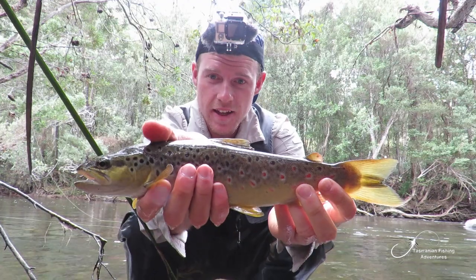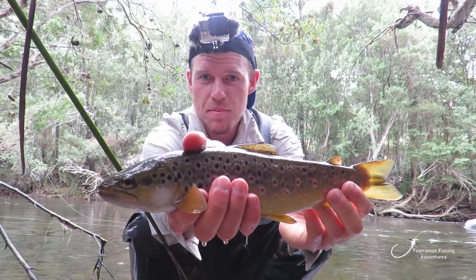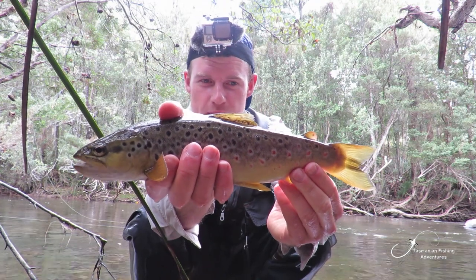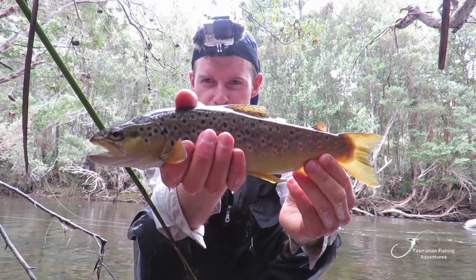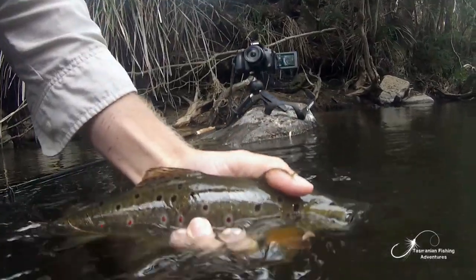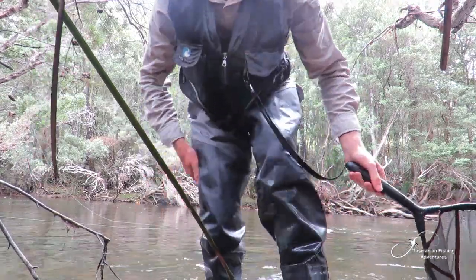There he is, guys. Very, very nice fish, quite a fat fish. But yeah, absolutely smashed that nymph as soon as it landed. That's a lot bigger than the first one, so we're hopefully upsizing from here. But yeah, that's a really nice fish, but we'll put him back. Good stuff, hopefully we can get a few more of them.